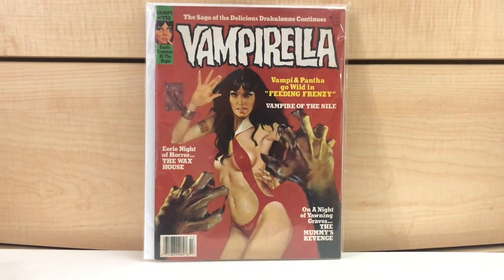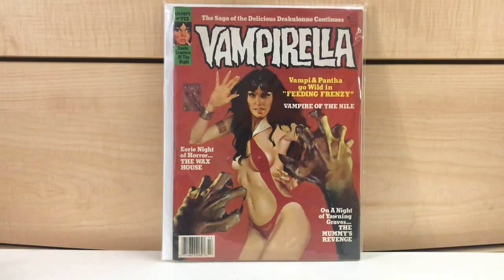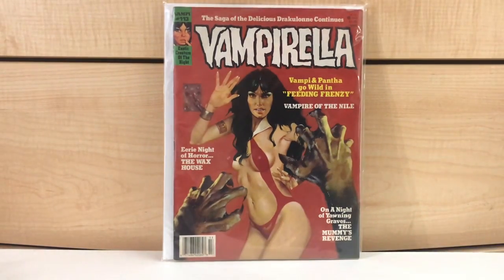Okay, Vampirella number 113. I found this for $30. I guess I'm done with the road trip, and I'm back home in my area. This is a very hard to find book. Now I just need a copy of number 1. This is the first Harris Comics issue of Vampirella. I think there was like a 5-year split between number 112 and number 113.